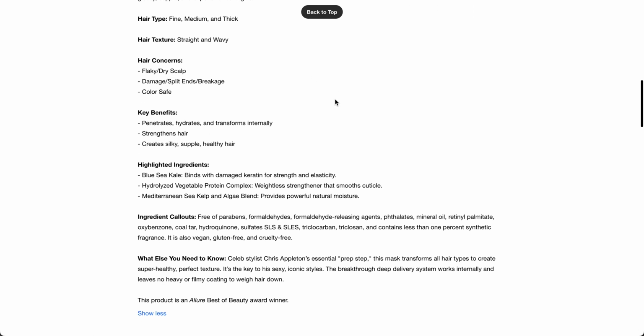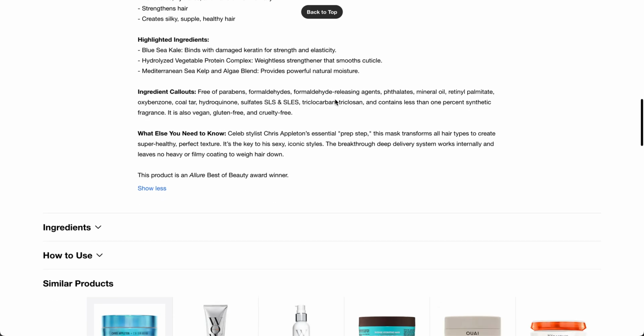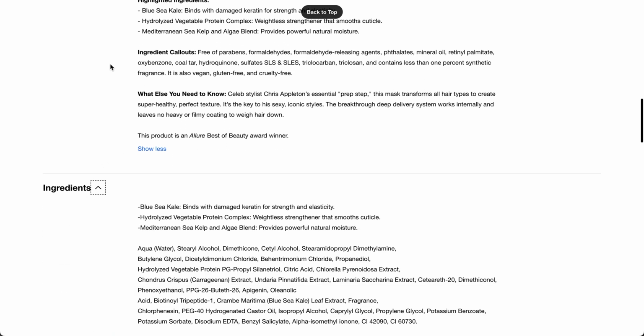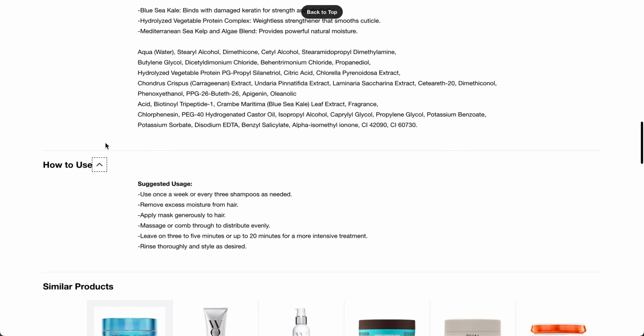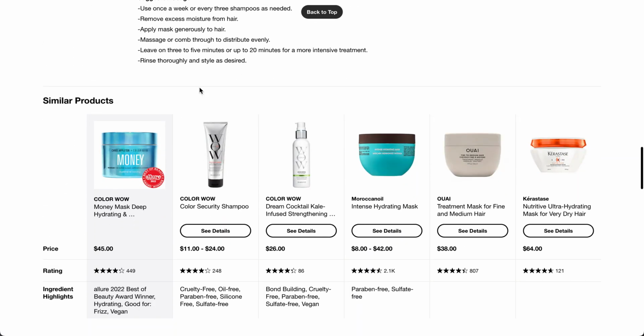And it's a mask. And then I'm going to scroll down a little bit. And then here is the information with the full ingredients list for you. Definitely take a closer look if you have any sensitivities or anything like that. And then you use it once per week or every 3 shampoos. Remove excess moisture from hair, apply the mask generously, leave or comb through to distribute evenly, leave on 3 to 5 minutes or up to 20 minutes. Rinse thoroughly and style as desired.